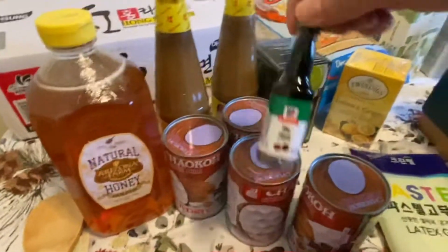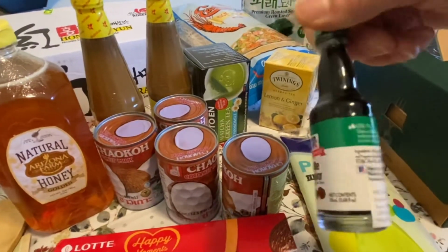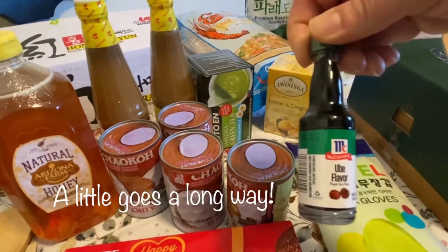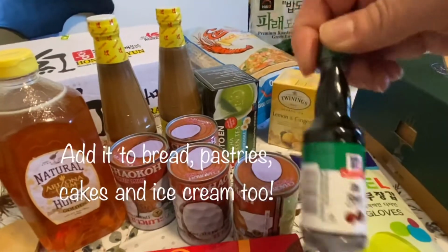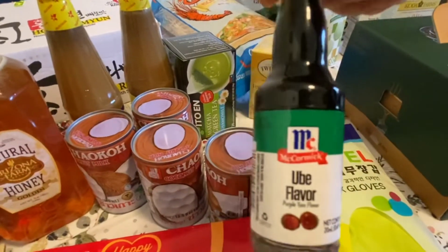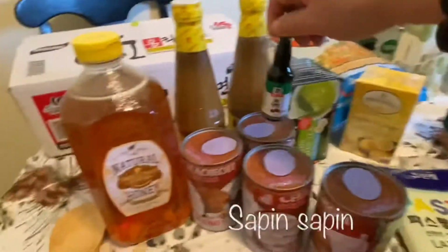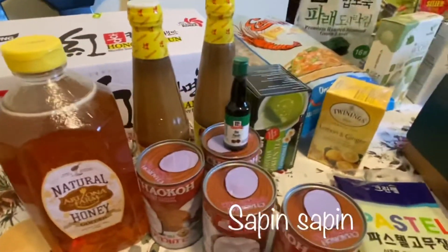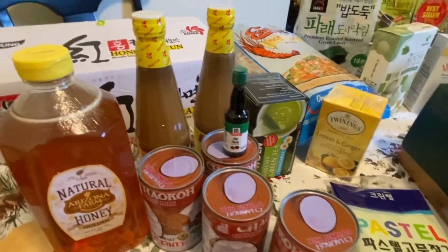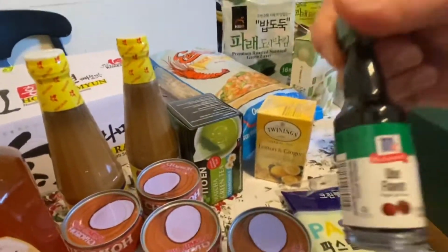And then this little ube flavor. This is an extract. It's like a root. It's very dark purple, and we put it in desserts. It's actually quite tasty. So go ahead and give this a try with a dessert or with bread or with a cake. But look into this. Sapin, you also use rice flour. I don't know how to make it, but it does take a lot of work. This would be one of the flavors for sapin.